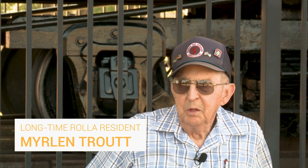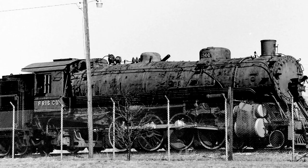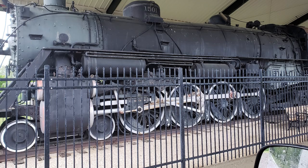It used to be on display with no fence around it, and you could come and climb on it and do things, but unfortunately, people have a tendency to vandalize when they have access like that. So basically they put a fence around it and you could come and stare at it from afar, but it just sat here and deteriorated for a long, long time until Nick got the idea that his crew could replenish the thing.